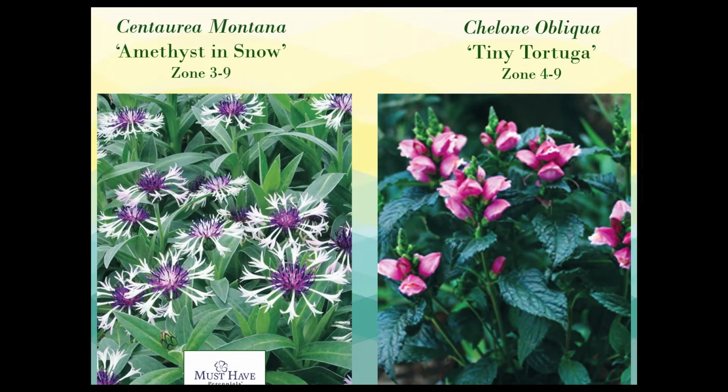New for us this year for must-have perennials, we've just recently taken them on as a breeder, is Centura Amethyst and Snow, a very unique color. This is probably not for quarts, but for 6-inch or gallons, a very good perennial. Also, Chelone obliqua Tiny Tortuga is a dwarf Chelone, sure to be very popular, Zone 4.